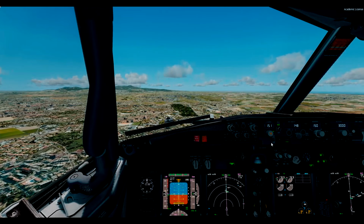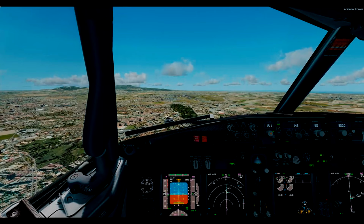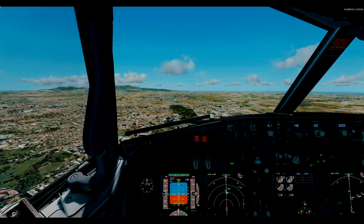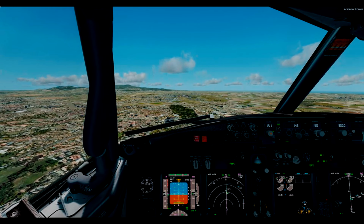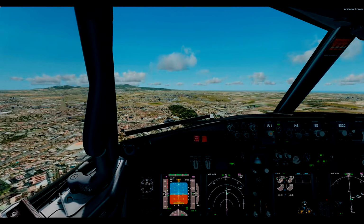Tower, Indian Mike Alpha Tango Hotel on final for runway 15. IMATH. Cleared to land runway 15. Float at 150. QNH 1016. Cleared to land runway 15. Coming back to final approach speed. QNH 1016.